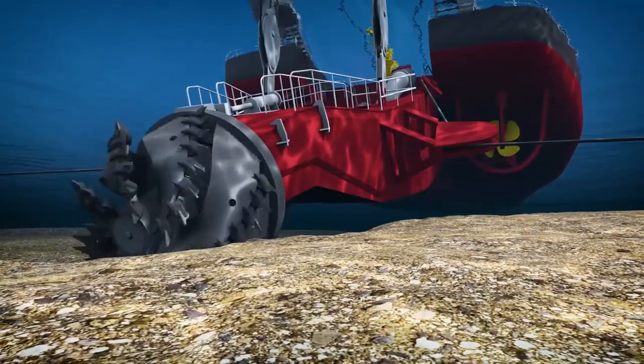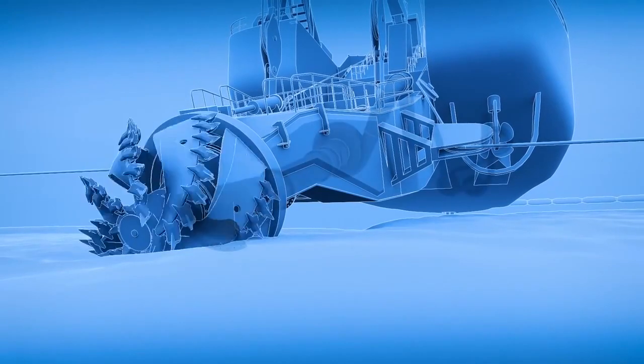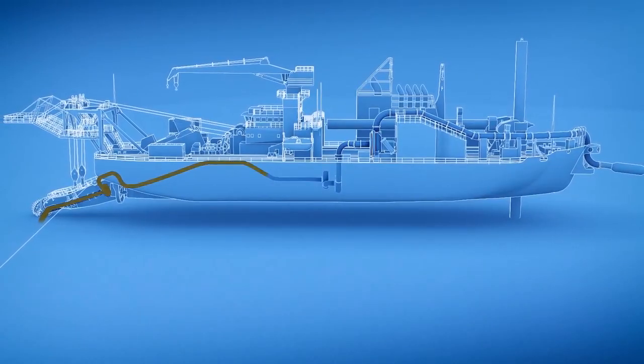Cut material together with a large quantity of water is drawn into the suction mouth. This soil and water mixture is then transported by the dredge pump through the large discharge pipeline for further transport to the designated site.